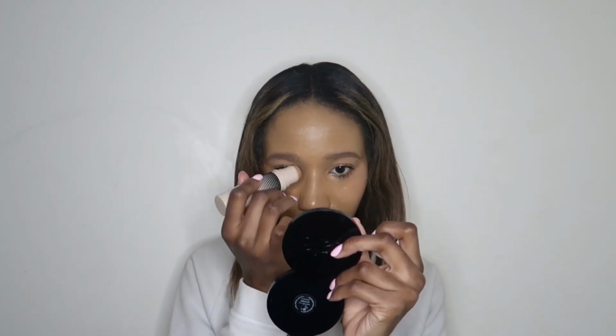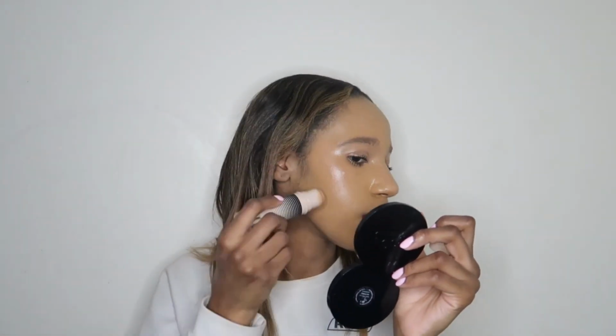This just gives it a shadow look, that slimming contour effect on the nose, but my nose isn't truly contoured. I try to do this area, but I am not really good.